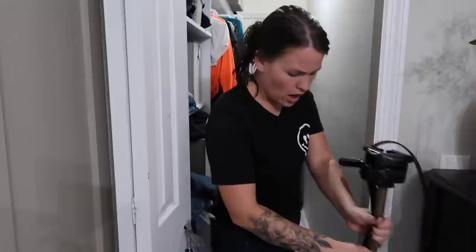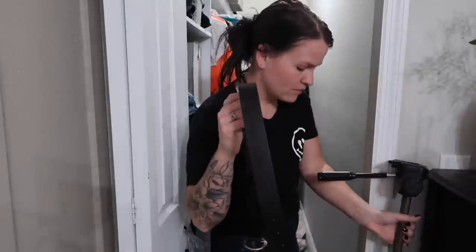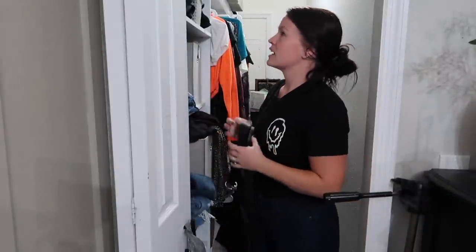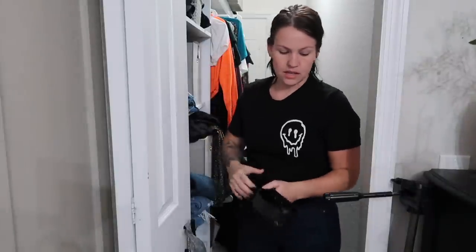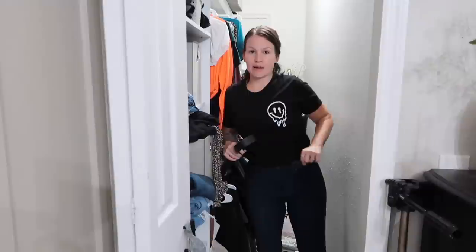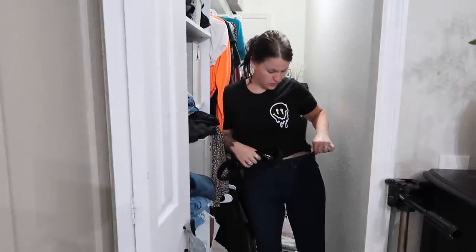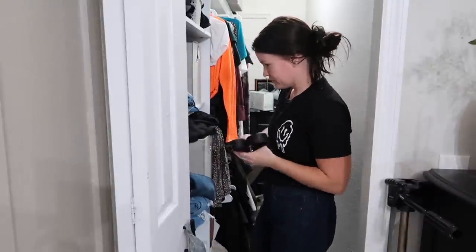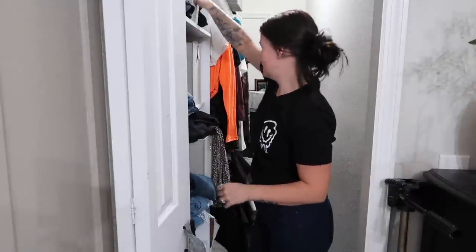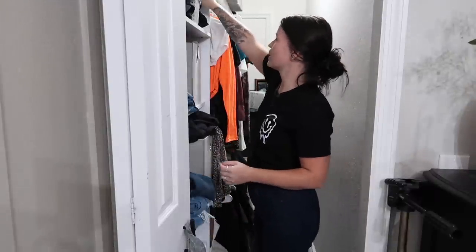Let me get this out of here. There's my belt. I'm so unorganized. I literally could not find my belt the other day and I was getting mad because I have this thing right now where jeans fit me on my legs and my butt, but my waist, not so much. So, I don't know. But I needed this. So, I'll put that up here for now. Okay. Where do we start?